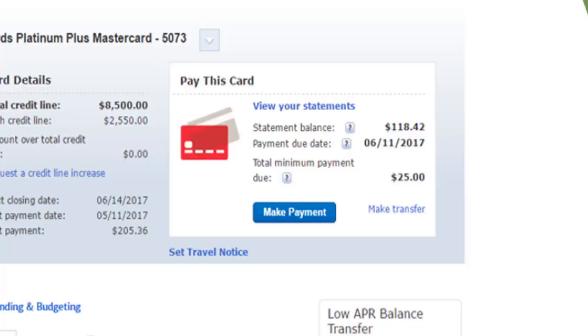What happens if I only paid $25 for this month? Does the other $118 that I owe minus $25, does the other $93 just disappear? No. It stays there and it begins accruing interest. Now, if you don't pay that $93 off for a whole month until the next bill, well, it's still going to be on next month's bill, and that $93 will probably turn into $100 because of interest. So it doesn't disappear. You got to pay your bill in its entirety if you want to have exceptional credit. Disregard the minimum payment completely.